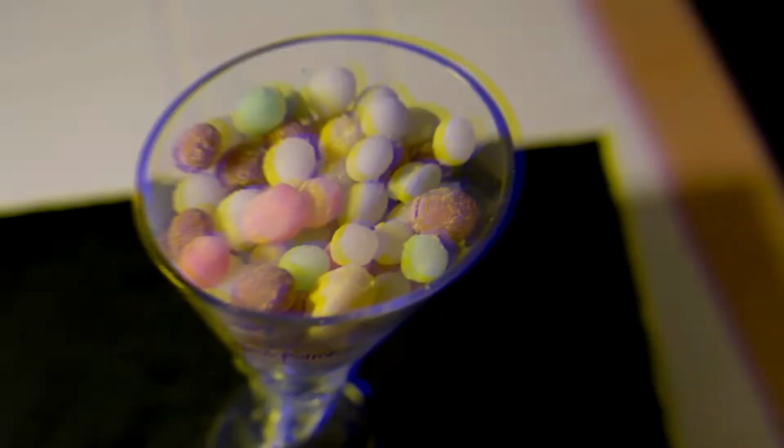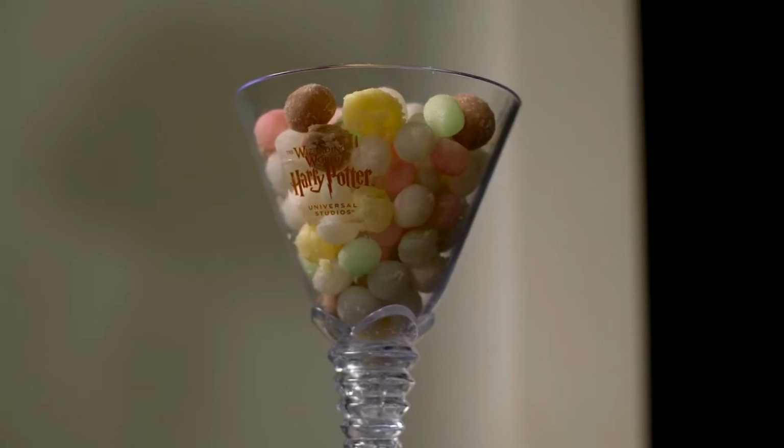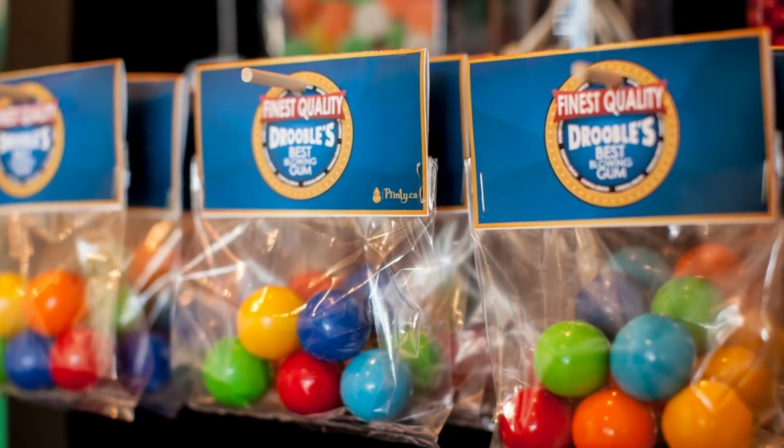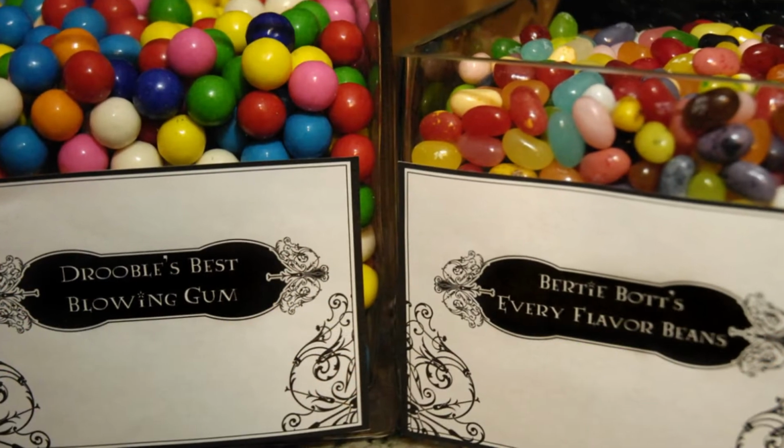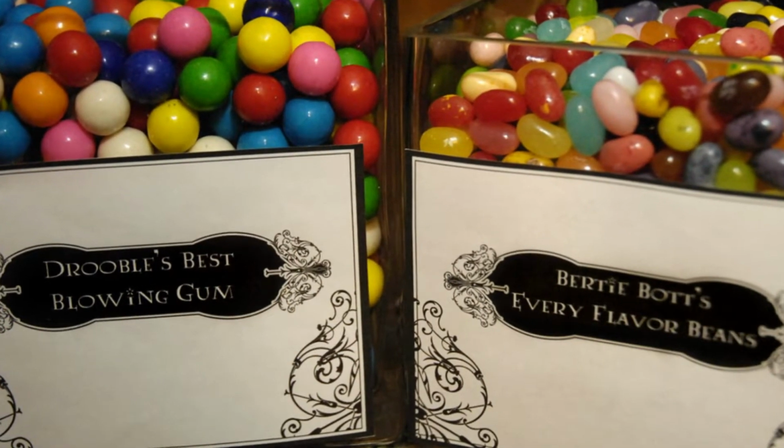Drooble's Best Blowing Gum is one of the most unique and exciting foods mentioned in the Harry Potter series. Who wouldn't want a gum that never loses its flavor and creates long-lasting bubbles? Makes a unique Halloween gift.